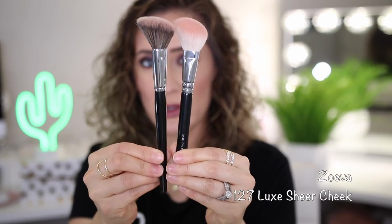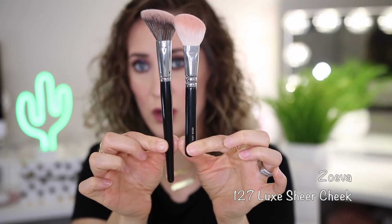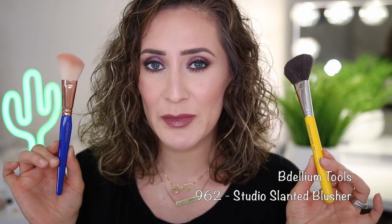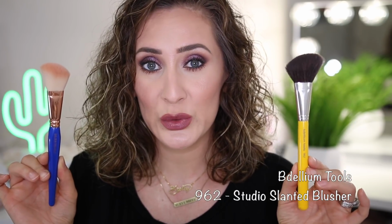But again, just a standard kind of angled brush. It's soft, it's angled, it's nice. I love this one. Handle is shorter on the Zoeva one versus like the Morphe one if you want a little comparison there. I have another one here from BDELLIUM Tools. It's actually the same brush as this one here, the 962. So these are the same brushes essentially, but they're from different lines from BDELLIUM Tools.